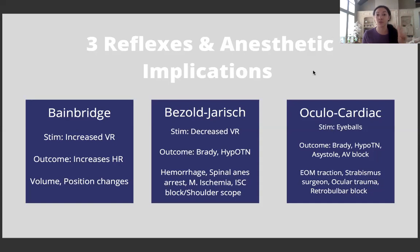The second one is the Bezold-Jarisch reflex. This is kind of the opposite of the Bainbridge one. The stimulation is decreased return. We don't have enough return and volume coming up to the heart. So what happens is the heart slows down to try to give it time to fill up, right? And subsequently, we also get some hypotension and some coronary artery vasodilation, right? Because we're trying to get more fluid and volume to the heart.